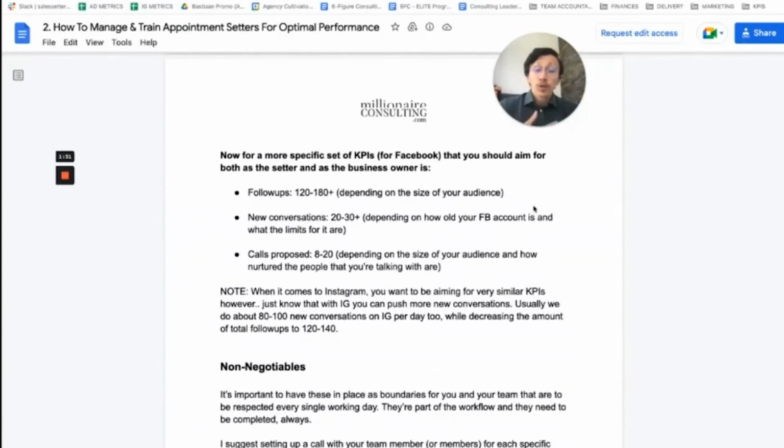Now for a more specific set of KPIs for Facebook, here's what we do, and what the general rule of thumb is that we recommend, okay? We recommend you do 120 to 180 follow-ups per day, depending on the size of your audience and how big your CRM is. And 20 to 30 new conversations per day, depending on how old your Facebook, IG or LinkedIn account is and what the limits for it are, okay?